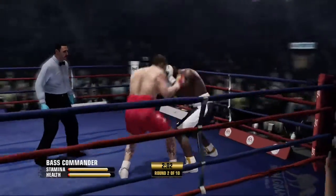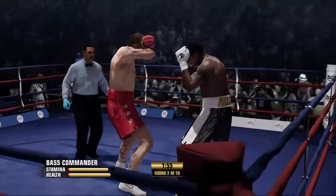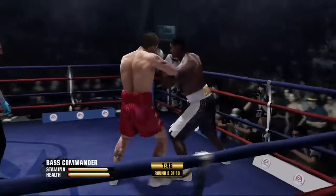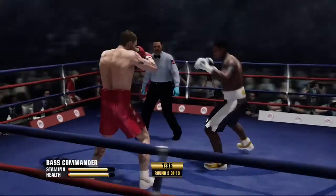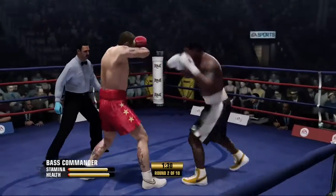How about that? Another right hand. Finish with the big one. And oh, what a good strong uppercut by Kid Dynamite. Come on. 90 seconds to go here in this round.